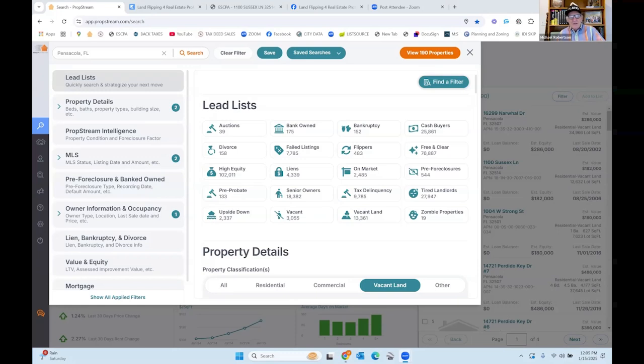I'm just prospecting. And instead of doing a huge mailing, what I'm looking at is just picking off individual properties that make sense. And a good tool for that is PropStream. And I put in Pensacola on the top left here, and here are the filters. They're here and they're here. So you can see under property detail, I just clicked vacant land.